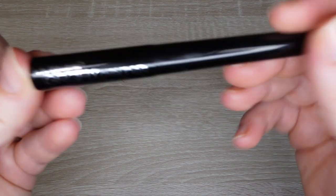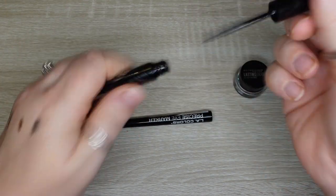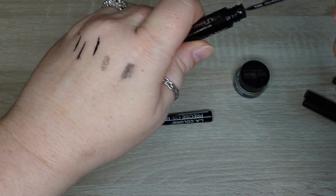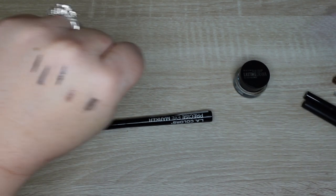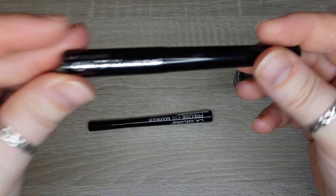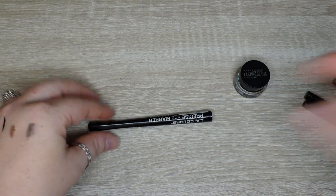Next, I have another one from LA Colors. This is the Graphics eyeliner. This one's very similar to the ABH one. I'll show you. This is a really thick end. It is a little bit easier to work with than the ABH one. It does apply a little bit more. It dries down quicker. The ABH is really hard to dry down. It takes a super long time, but it does stay all day. So I like it if I can wait for the dry time. This one dries down a little bit quicker. It's a very similar tip to this one. Otherwise, it is a good eyeliner.